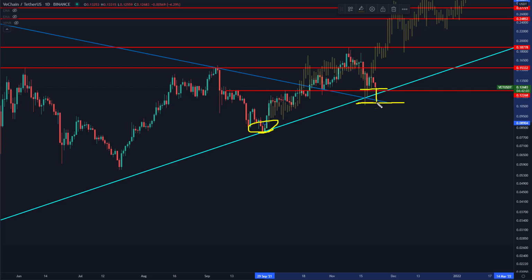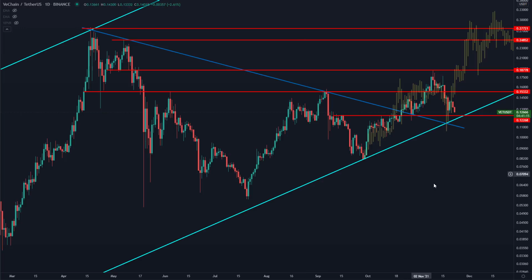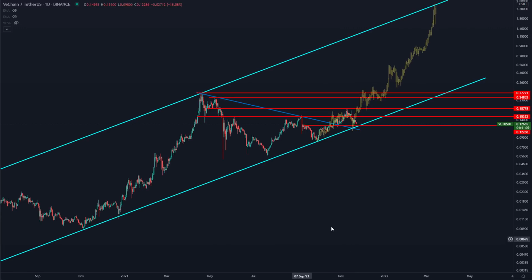We could see a move all the way down here, okay, flush out a lot of liquidity, and then move right back up and take off higher. Okay, so again, this does not mean that it's going to play out. And I'm sure that some of you are wondering, where does this fractal point over the next few months? And if VET were to repeat what it did back here, the last time it tested this channel support, then it would put VET up around, just above $2 in March of next year.